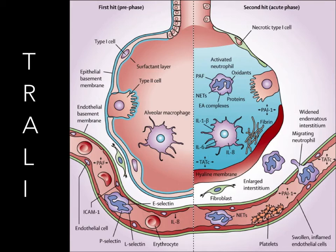Transfused factors responsible for host neutrophil activation can include antibodies in the blood component directed against recipient antigens, or soluble factors such as bioactive lipids that can activate neutrophils. Donor anti-leukocyte antibodies can bind to antigens on recipient neutrophils, or possibly to other cells, such as monocytes or pulmonary endothelial cells. This is referred to by some authors as immune TRALI. Bioactive lipids and other soluble factors in the transfused blood component can act as biological response modifiers. TRALI resulting from these non-antibody biological response modifiers is sometimes referred to as non-immune TRALI.